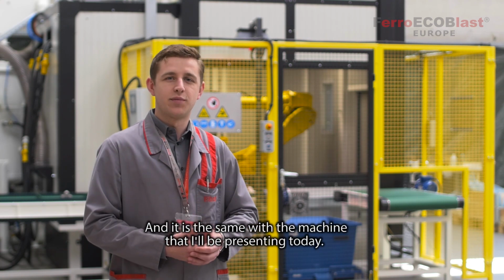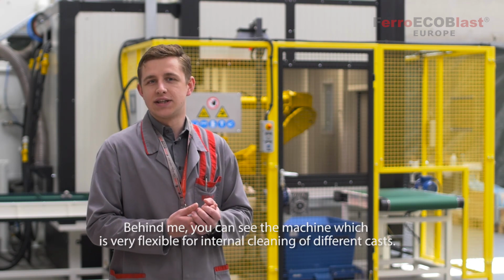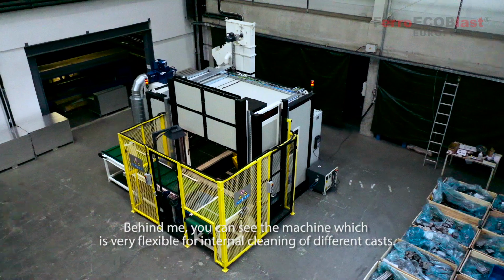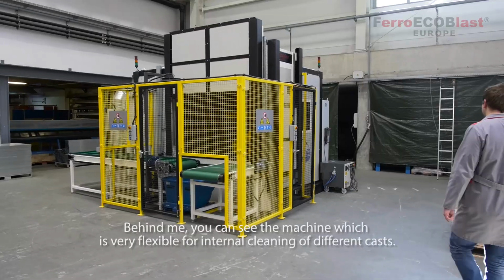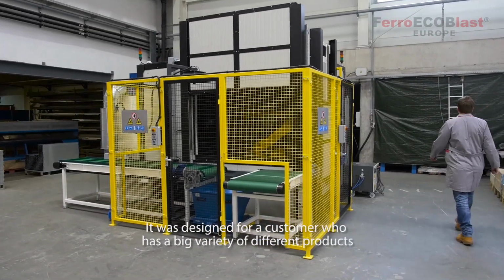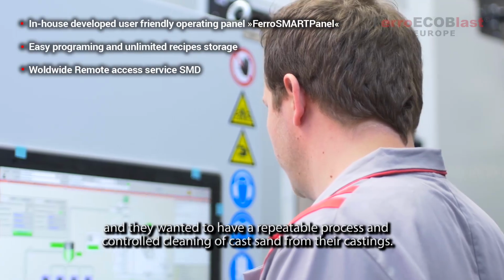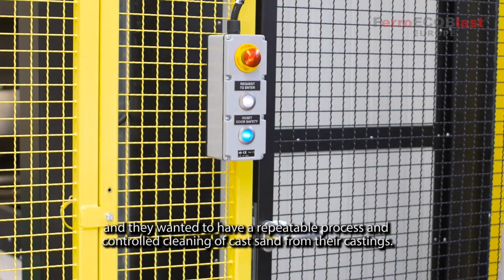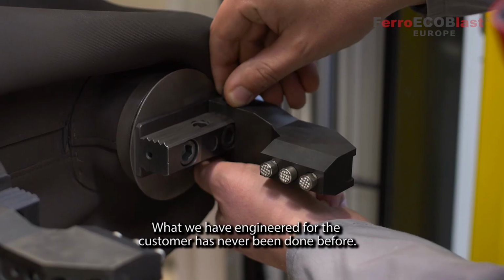And it's the same with the machine that I'll be presenting today. Behind me you can see the machine, which is very flexible for cleaning the internal cast sand from the casted parts. It was designed for a customer who has a big variety of different products, and they wanted to have a repeatable process and controlled cleaning of cast sand from their castings. What we have engineered for the customer has never been done before.